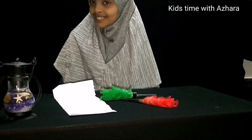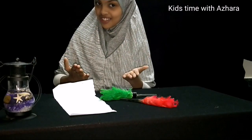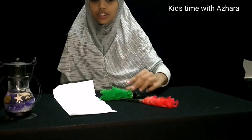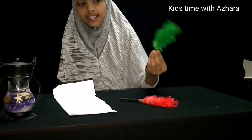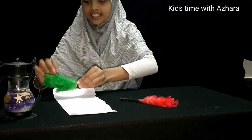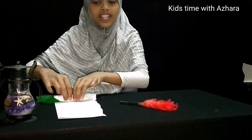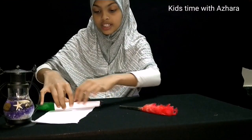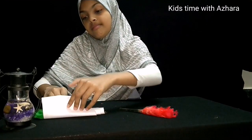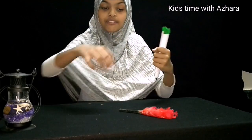Yay! Trick number five. So this trick is the last trick. This is kind of a feathery trick. So what I'm going to do is I'm going to take this green feather and keep this in this sheet of paper and I'm gonna roll it. Roll it until it comes to the end. Ha! So we've got a rolled up green feather.